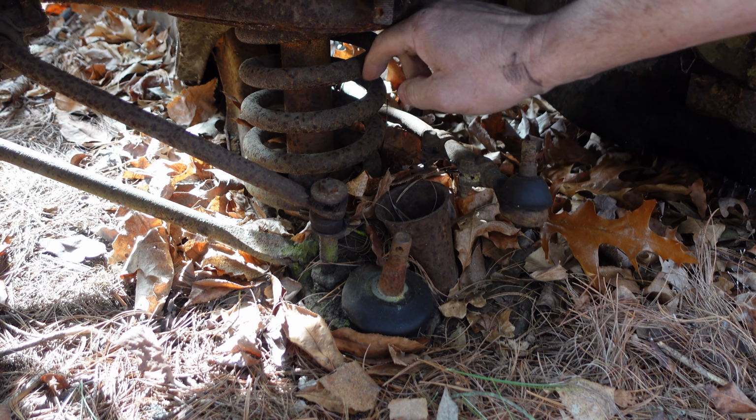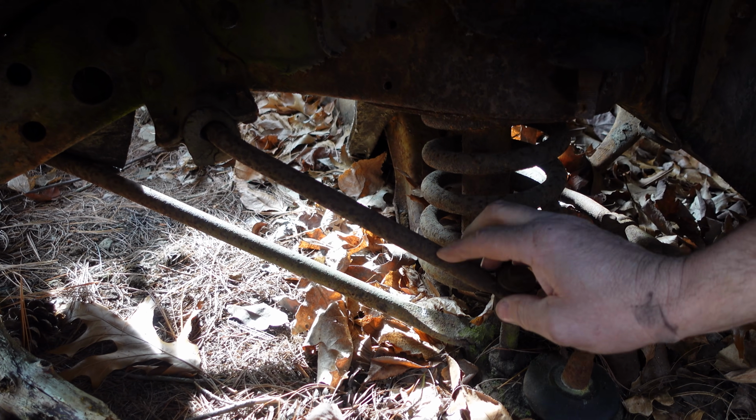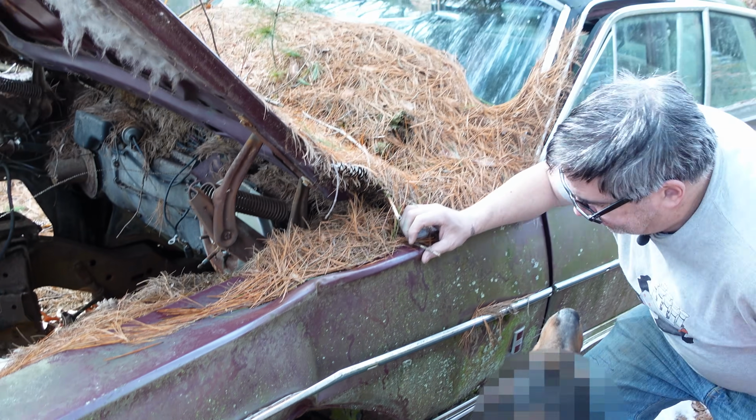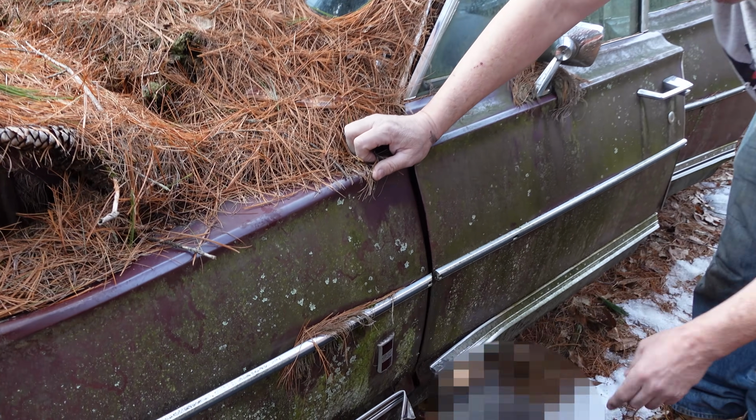Here's the coil spring. And here's the end of that dinky little anti-roll bar right there, which is about as thick as a pencil. That's kind of crazy stuff right there. But anyway, this one, again, being a Park Lane, has the graphic right here. Park Lane, it says.